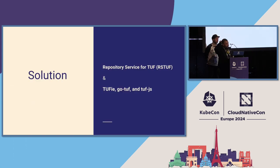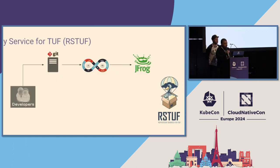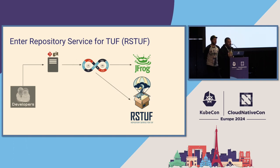Well, the solution implemented here uses RSTUF, Tuffy, go-tuf, and they are also experimenting with TUF-JS. This is to enumerate how many libraries we have out there for TUF, so it's easy to integrate. So let's see what we did. It's just adding RSTUF along with JFrog Artifactory in a way that it will be part of the process, but we don't change their process too much. That is good because the impact is low for them.